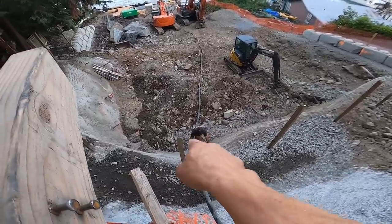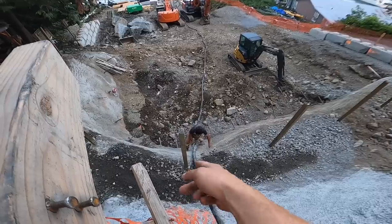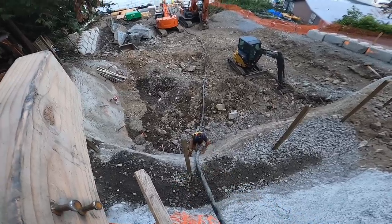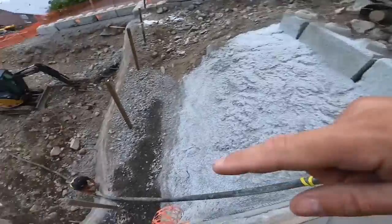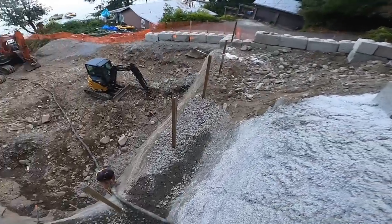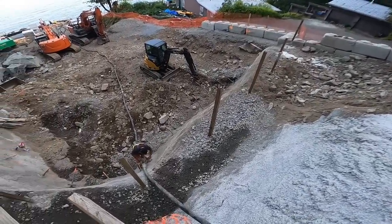Yeah. So you're gonna put a strap around that coupling there, and then we'll cinch it off to that post. The hose supported in three different spots. One, two, three. That's what I always like to do.